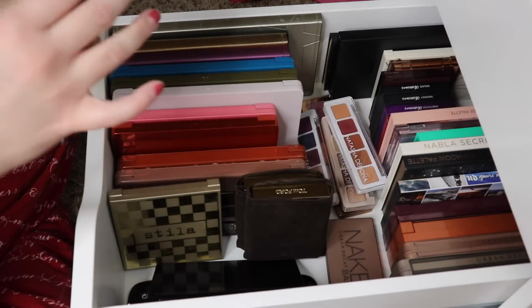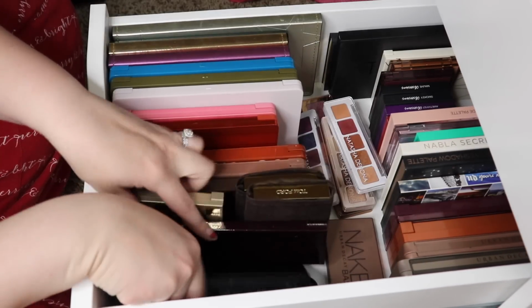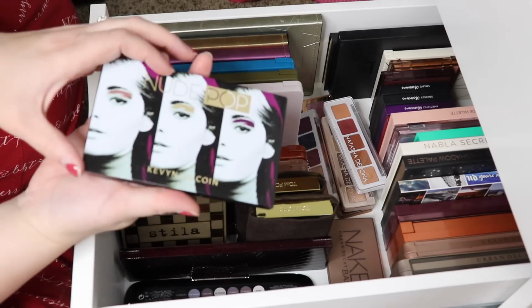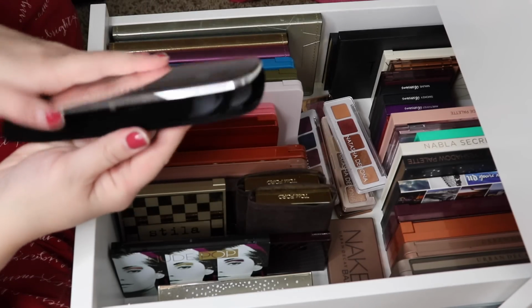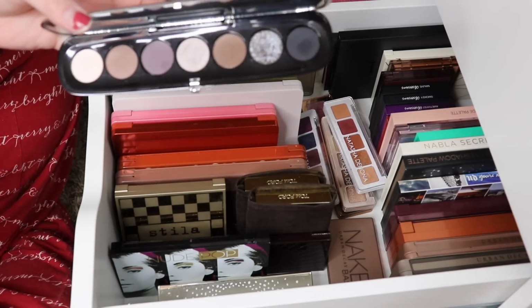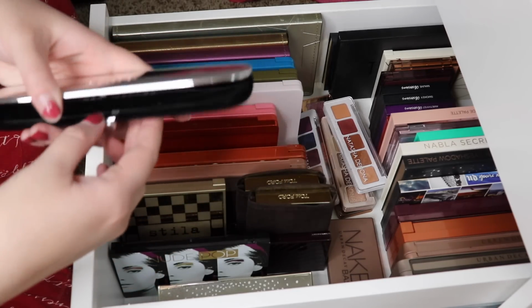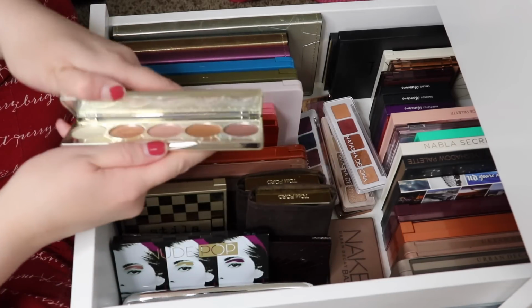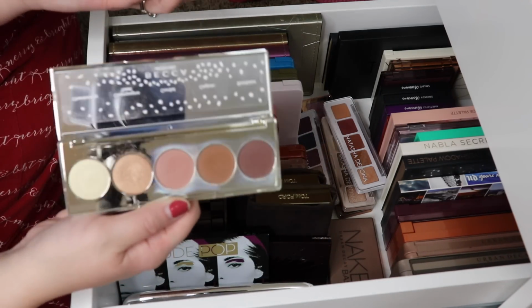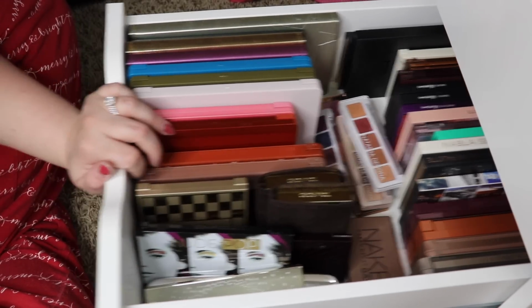Alright, then we have the Charlotte Tilbury Stars in Your Eyes palette. Love this one. The Kevin Aucoin Nude Pop palette. This one was great. Marc Jacobs Stiletto palette. I love the cool tones in here, so I'm definitely gonna hang on to that. And then this was the Becca Jaclyn Hill palette. I know I had a lot of controversy, but I really like it. I actually used it the other day, so I'm gonna hang on to that. All right.